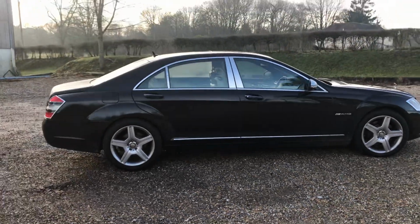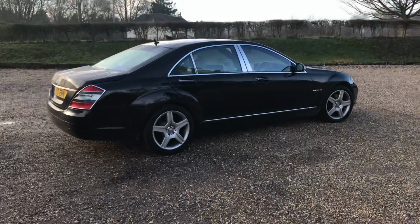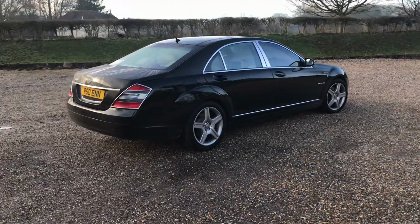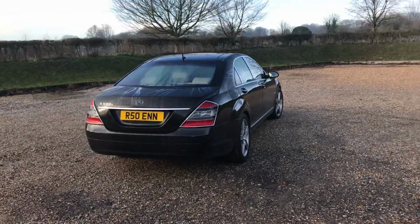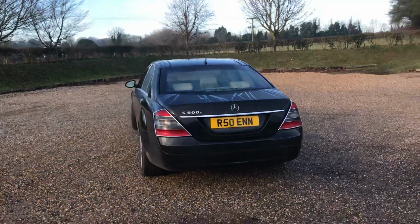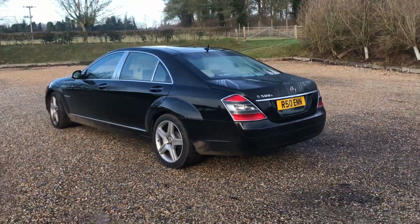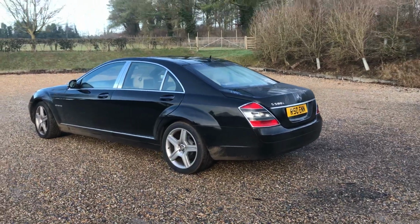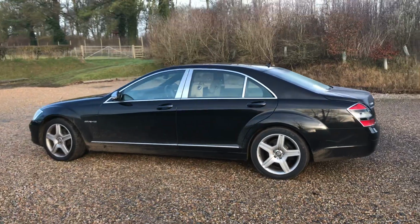Now, these cars vary so much because I guess the popular money goes on the smaller engine diesels. But I promise you, if you drove one of these back to back with the diesel equivalent engine, there's only one car you'd want to be driving home. Now, obviously, you don't buy the 500 for fuel economy. You drive it because you want to be driving one of the best cars in the world, arguably.